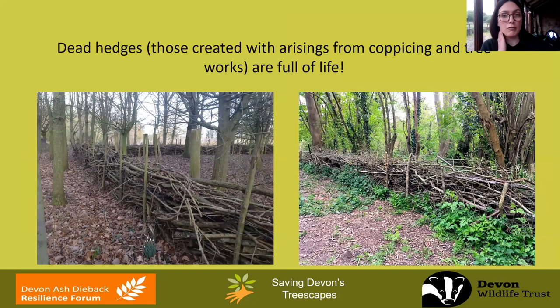Dead hedging as well is another really important habitat for wildlife, called a dead hedge, but it's full of life. So these were created on woodland sites with arisings from coppicing and tree work. So again, wooden stakes are put in the ground, and all the cutoffs, the arisings from the tree works, are stacked within those. Really useful shelter, hiding places, nesting habitats for all sorts of creatures. And they can be topped up, so that's really useful. As works continue to take place, they can just continually be topped up with more material, and the material at the bottom will rot down into the ground, and the nutrients are recycled back into the earth.